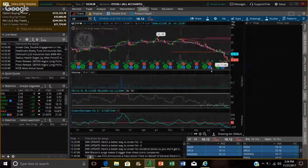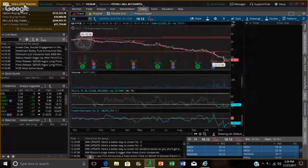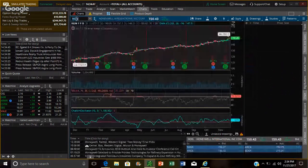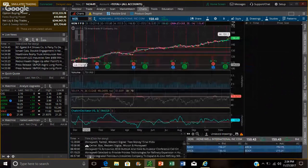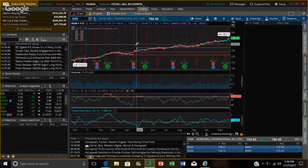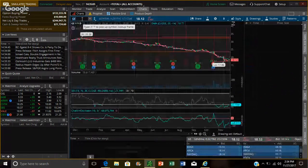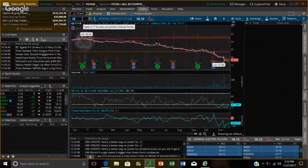As you see right here, other companies have outpaced it. You've got Honeywell, definitely still growing at $150 a share. I wish I would have held that, actually, back at $105 when I was buying it. But as you see, Honeywell is definitely still going up. You like that trend pattern, and basically GE is the opposite of that. We see Honeywell is overbought, but GE is oversold. So we have basically two different worlds, two different shareholders.